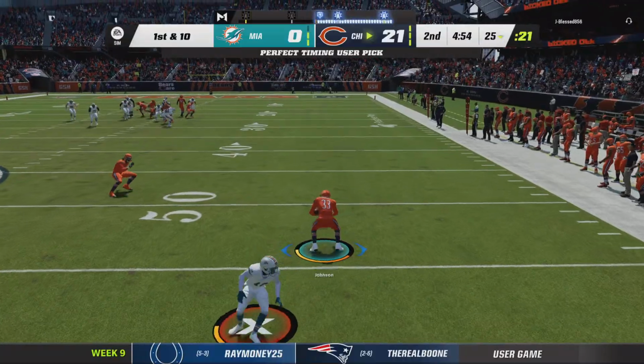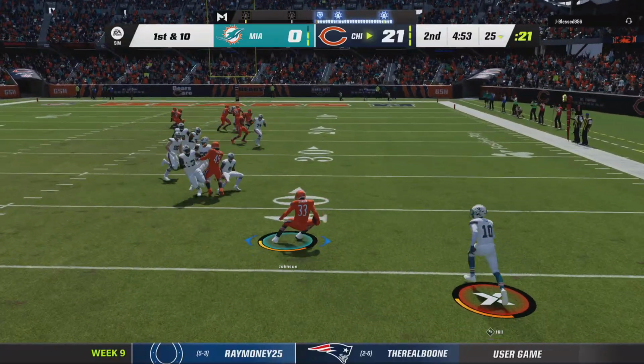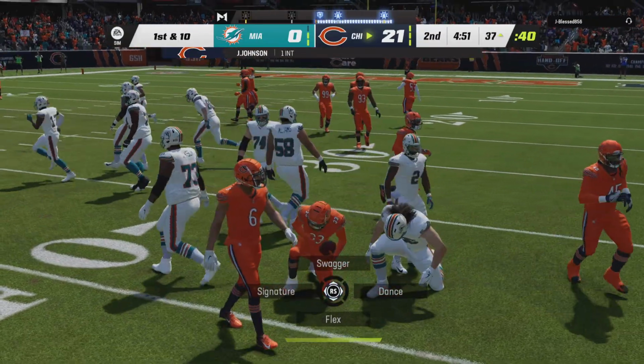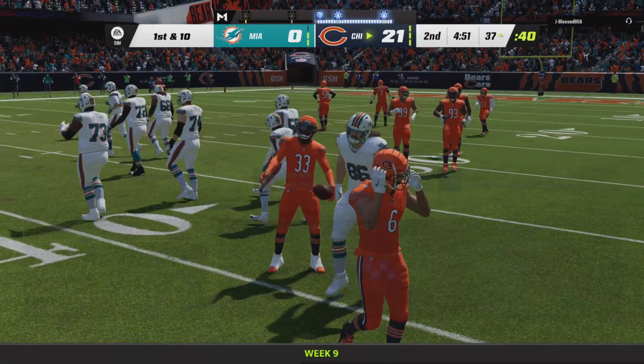Oh, this is intercepted, intended for Hill. Picked off by Jalen Johnson. And he's going to take this one back to the 37-yard line.